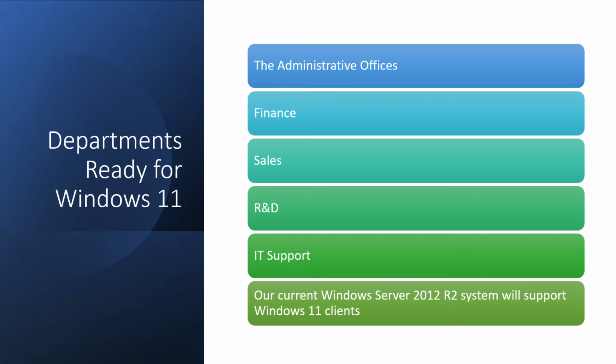If we ever felt like there was a performance issue, we have a little bit of room to upgrade, but the core mechanics there are perfectly within the specs for Windows 11. And lastly, which is very important, our current Windows Server 2012 R2 system will support these new Windows 11 clients. So there's no changes needed on our server infrastructure, which is really good.